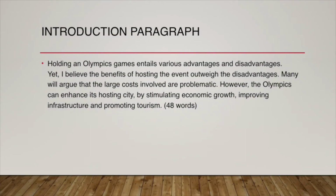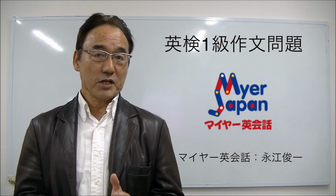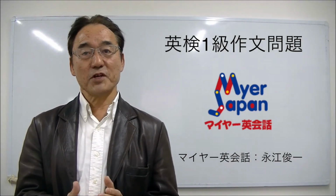Introduction paragraph. Holding an Olympic Games entails various advantages and disadvantages. Yet, I believe the benefits of hosting the event outweighs the disadvantages. Many will argue that the large costs involved are problematic. However, the Olympics can enhance its hosting city by stimulating economic growth, improving infrastructure, and promoting tourism. 48 words.